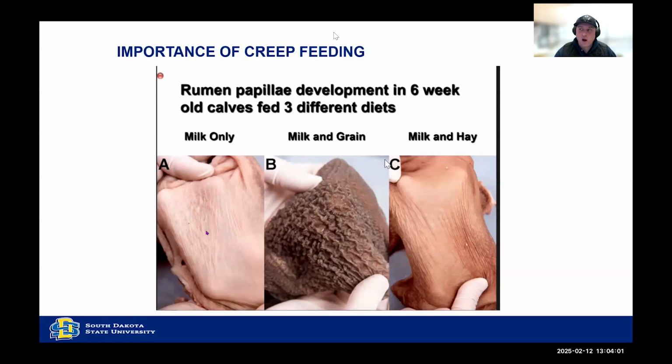But when we have our orphaned lambs or our bottle lambs, oftentimes we stick them in a pen with nothing. So it's hard for them to develop unless you very purposefully put creep or feed in front of them. It's pretty crucial that we don't keep them on milk for a very long time as their sole diet.